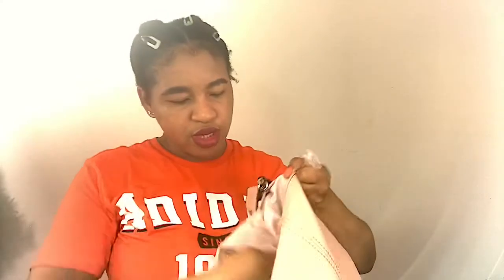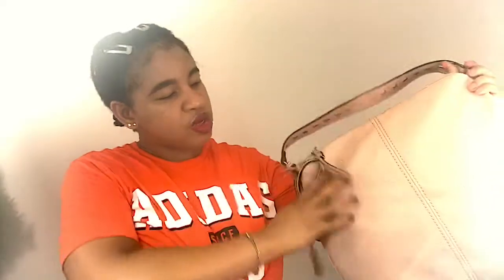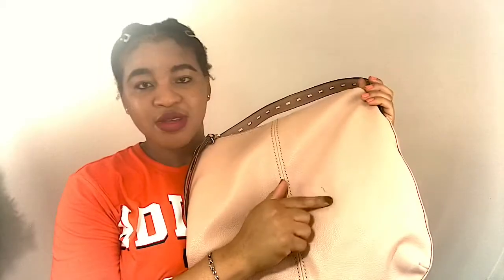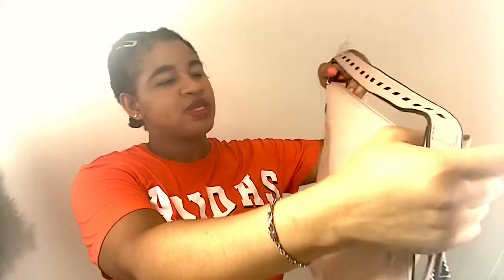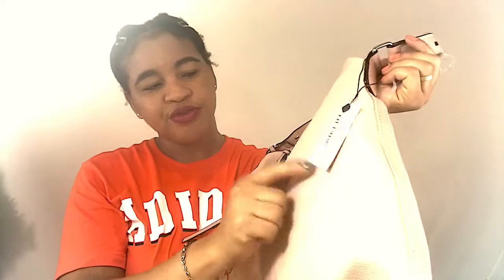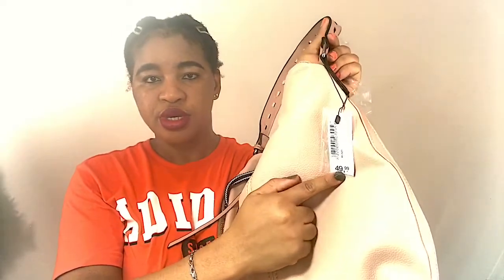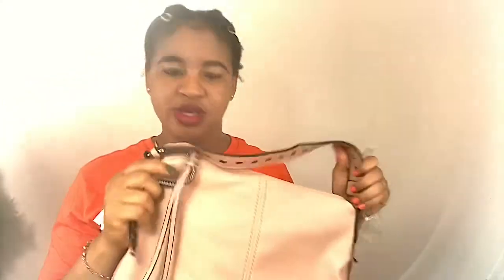This is a cloth lining, and this is the way it looks. I stained the bag here with a pen, but this is the way it looks though. Look at the handle, quite fancy. What do you think? And this is priced at 50 euros, 49.99 per se, but I just rounded it up to 50 euros.